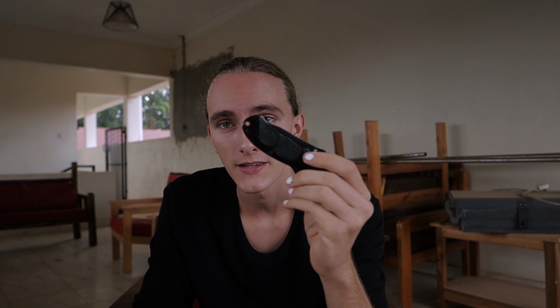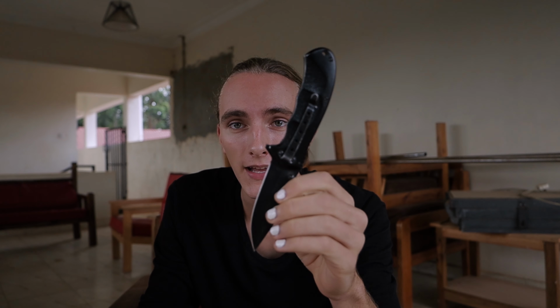So when Josh, my friend, went back to South Africa, he bought me this knife and gave it to me as a present. So I keep this knife. It reminds me of my friends, the Van Rooyens. I miss them living here and all of our good times together. So this knife is very special to me, and I absolutely love it.